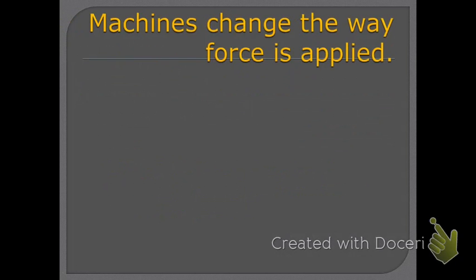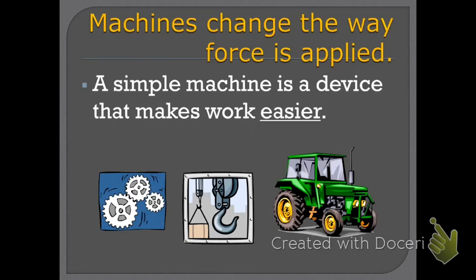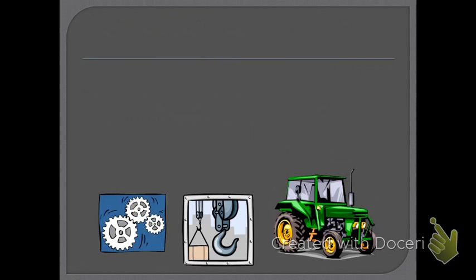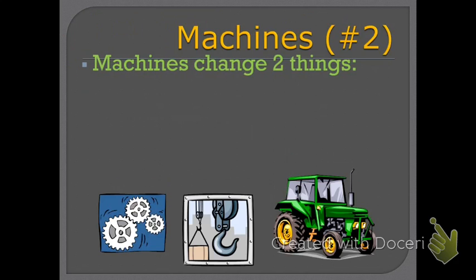A simple machine is a device that makes work easier. Machines change 2 things. Before I put that up there, where did you find this answer? On page 146. Go there now, at the top of the page.